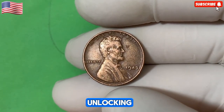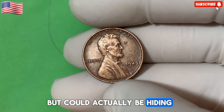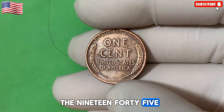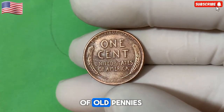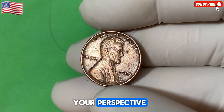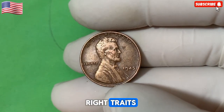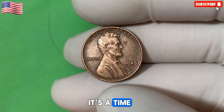Today, we're unlocking the story behind a coin that may seem ordinary at first glance, but could actually be hiding extraordinary value. We're talking about a tiny piece of copper from the end of a world-changing era, the 1945 Lincoln wheat penny with a mint mark. Now, if you've ever passed over a handful of old pennies thinking they were nothing more than pocket change, this video might just change your perspective forever. Because believe it or not, one of these little coins could be worth tens of thousands of dollars if it has the right traits.